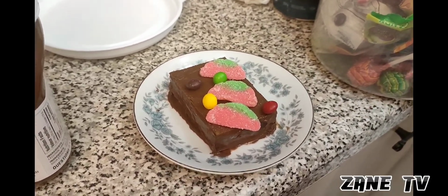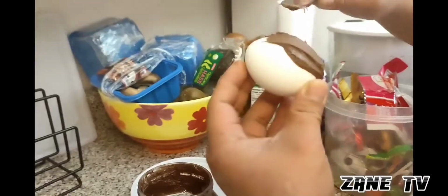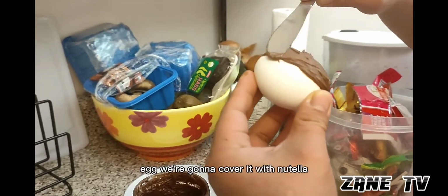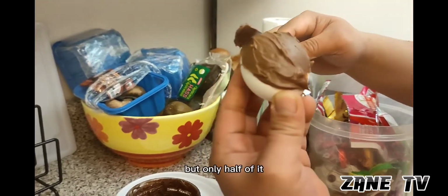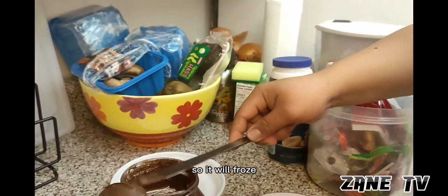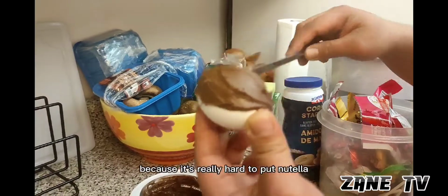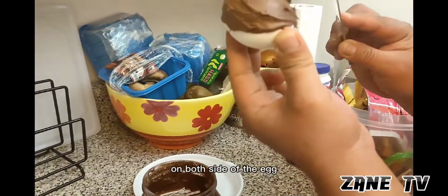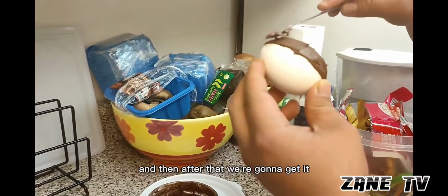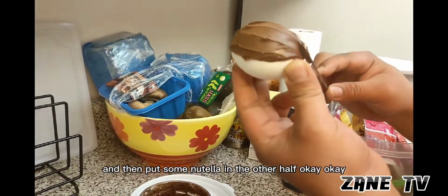And we have another one. We're gonna cover an egg with some Nutella again. So the next prank is egg. We're gonna cover it with Nutella, but only half of it. And we're gonna put it in the fridge so it will freeze, because it's really hard to put Nutella on both sides of the egg. So we're just gonna freeze it first and then after that we're gonna get it and then put some Nutella on the other half.